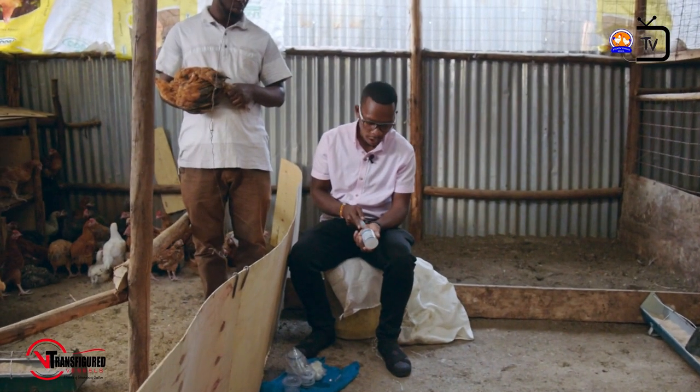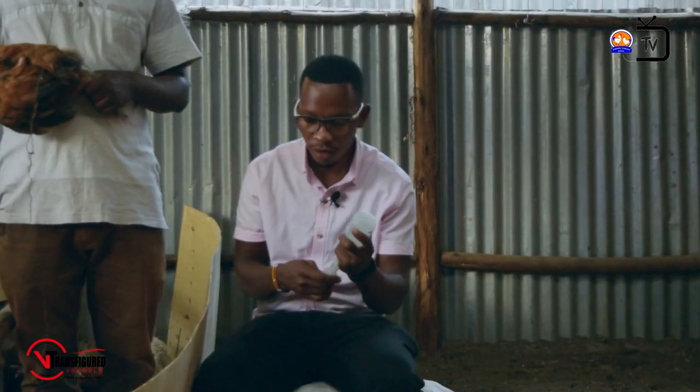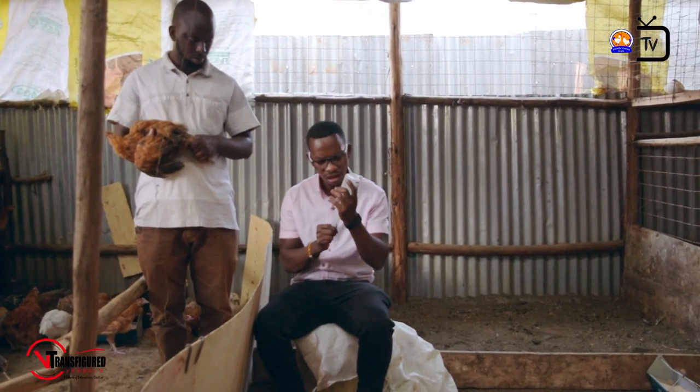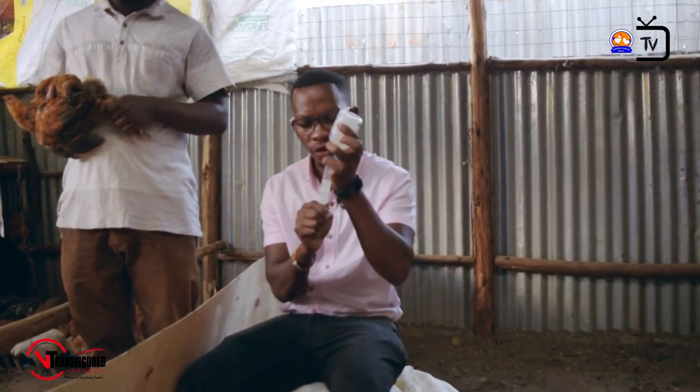It is also a very painful exercise for these birds, but it is going to be the final vaccine. So we use this syringe to pull it from this container.